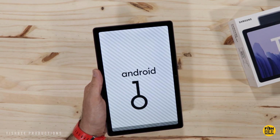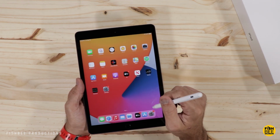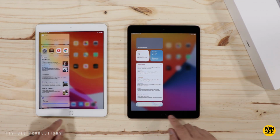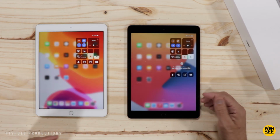I know a lot of people are divided on which is better between Android and iOS, but for me, I feel more at home with Android devices. The iPad software is really nice and is a lot better than when I first started way back in 2010. But there's still a lot of little things that bother me compared to Android devices, like no back button or being able to clear all apps quickly.